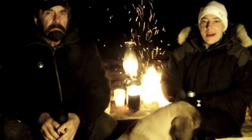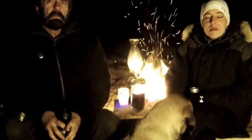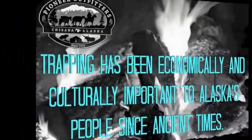Fur trapping has been around since ancient times, and millions of people depend on fur trapping for their livelihood. In Alaska, trapping has always been part of the lifeblood of commerce and the economy.